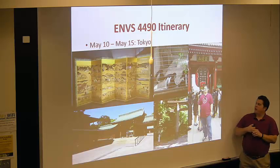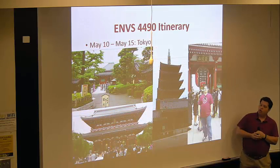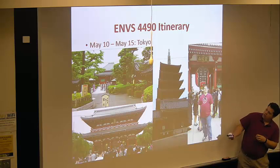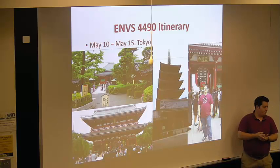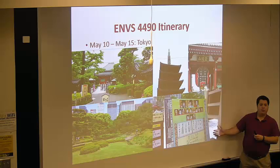So our next stop, one of the things that we will be learning about during this trip to Japan is the two major Japanese religions, which are Buddhism and Shintoism. This is the entrance to Asakusa, which houses the largest Buddhist temple and the largest Shinto shrine in the city of Tokyo. That's also the home to the 5-story pagoda. We will be going to a kabuki theater and seeing a part of a kabuki play.